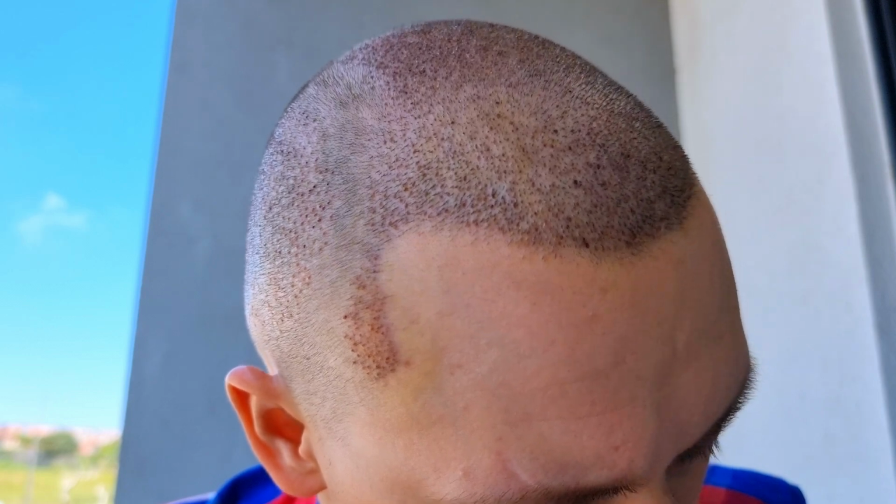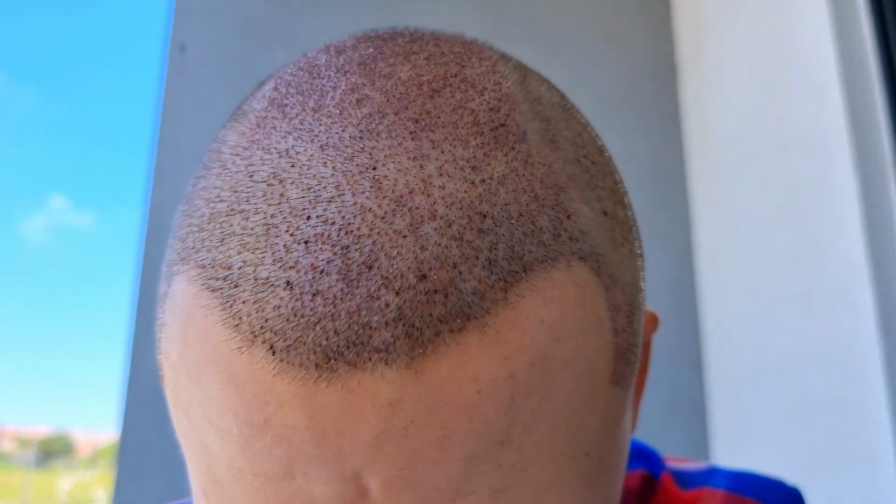So when you think about it, damn, I had all this transplant covering all over the top, and goddamn it, is it shedding again? Am I going to lose everything? Well, I'm hoping I will not. It's probably just a normal hair cycle.